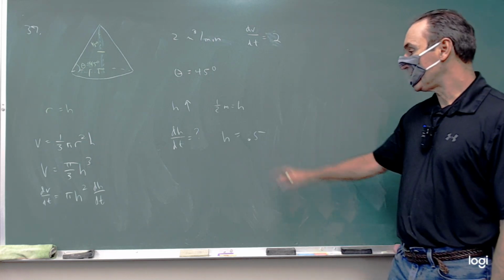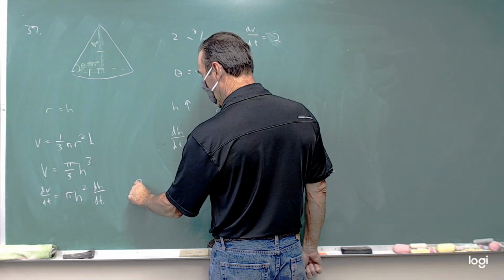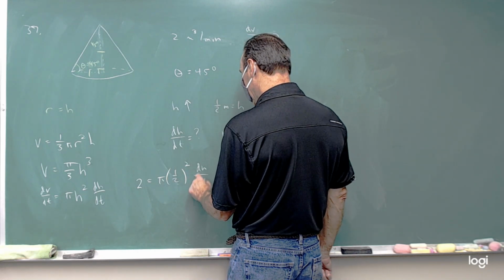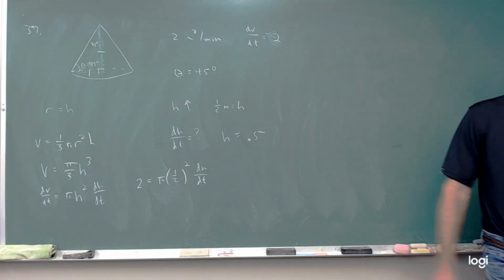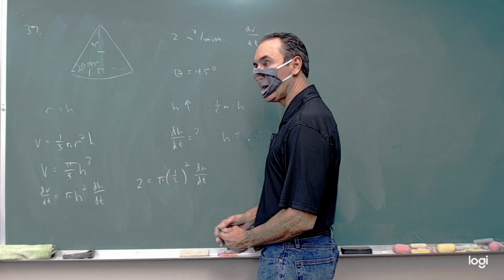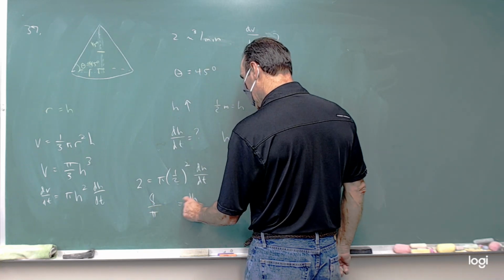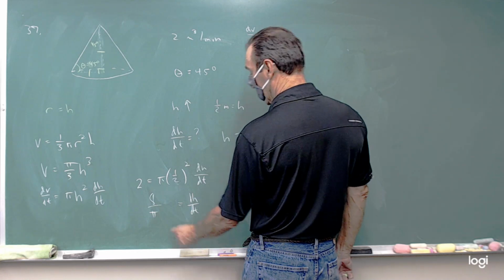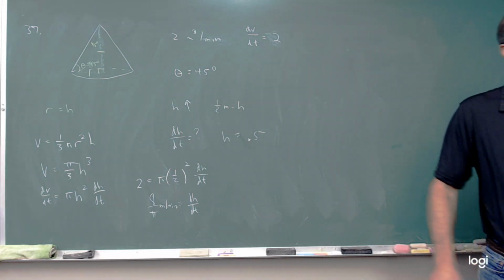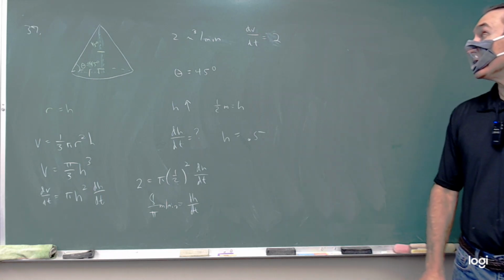And we know the h is going to be a half. So we're going to get, and the dV/dt we said was 2. So we have 2 pi times a half squared times dh/dt. So the half squared is a fourth. We'll take that pi over 4 and multiply by the reciprocal. So that's going to become 8 over pi for our dh/dt, and our units are going to be meters per minute. 8 over pi meters per minute is how fast the height of the pile was growing when it's half a meter tall.